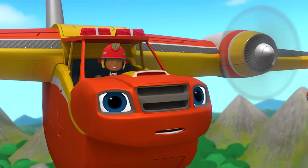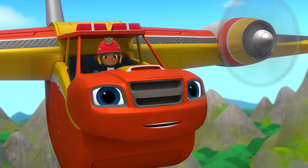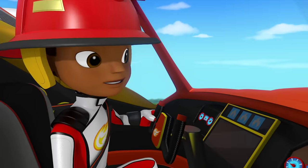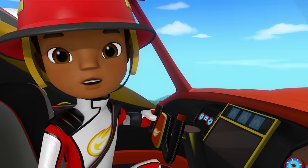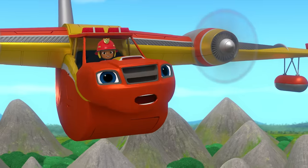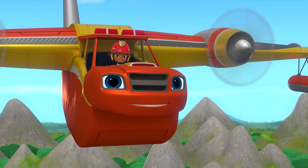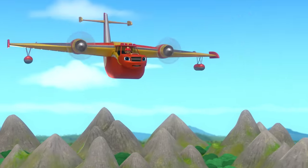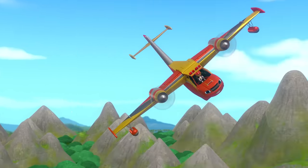Woo-hoo-hoo! We cooled the hot lava and saved the jungle. And check out our firefighter alarm! We took care of all the emergencies! That's right! Wherever there's an emergency, you can always count on firefighters to save the day! Firefighters, to the rescue!